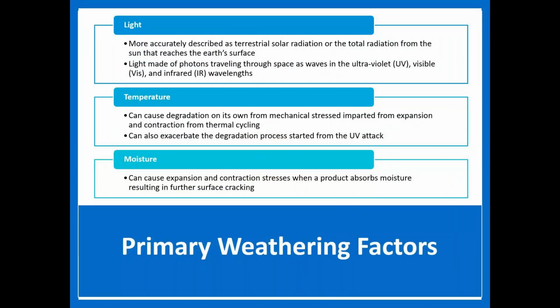So the primary weathering factors, the ones that we're most concerned with and the ones that we test for when we do weathering testing, is going to be light. We more accurately describe this as terrestrial solar radiation. A little bit of a mouthful, but solar radiation is going to be the total radiation from the sun that reaches the Earth's surface. We're not so concerned with any type of radiation from the sun that's not reaching the Earth's surface. The stuff that's blocked by our atmosphere and ozone, we're not so concerned about because it's not affecting or attacking our products or us for that matter.